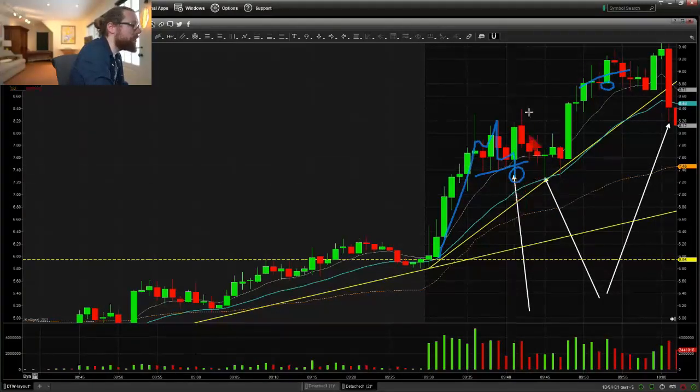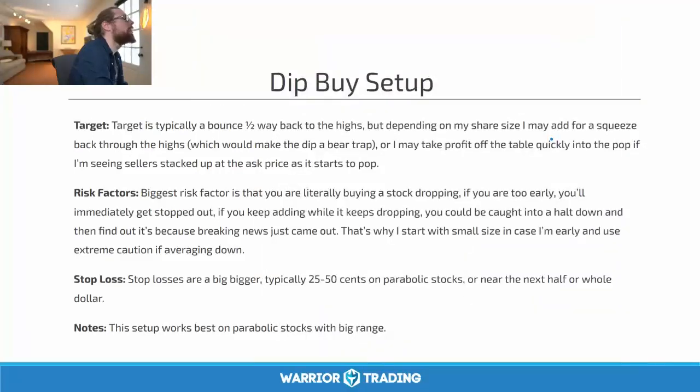Well, it ends up ripping right back up. So if you were a dip buyer there, which would have been a little aggressive, but given the stock is so strong, that rip back up becomes a bear trap. It squeezes up, but then it goes so high, it kind of turns into a bull trap, comes back down, does another bear trap, and then rips back up, drops back down, and then breaks through that $8 kind of clear level and squeezes up. So that was maybe a cleaner spot than the dip trades, but there were still dip trades to be had on this particular stock.